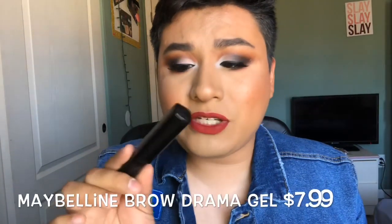But then again, I do have full brows already. This just kind of gives it that nice oomph that I'm looking for. And then of course, after I do my Brow Wiz, I always use a brow gel, and my absolute favorite brow gel of life, this is definitely a huge holy grail of mine, is this Maybelline Brow Drama Brow Gel. This is in soft brown. This is just incredible. I love this. It's amazing.